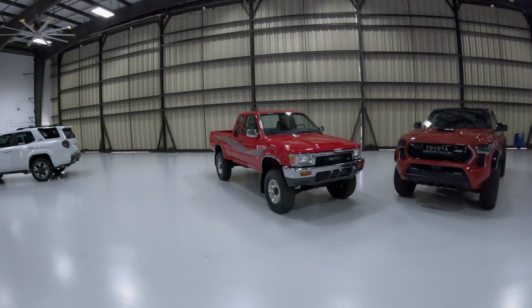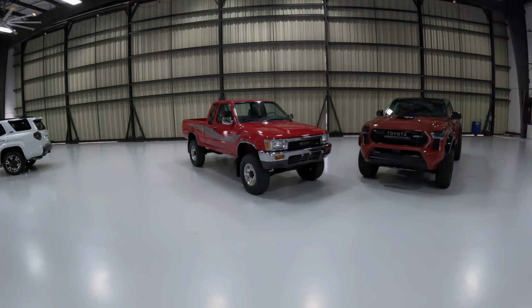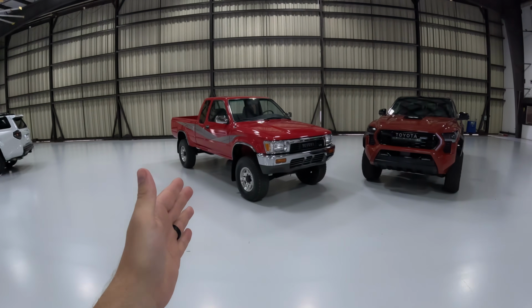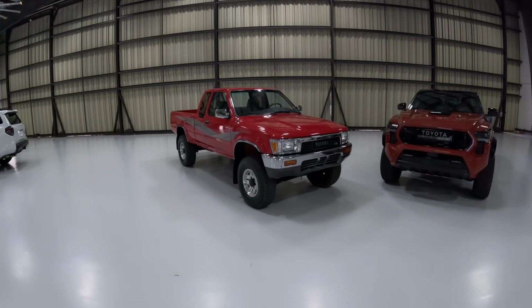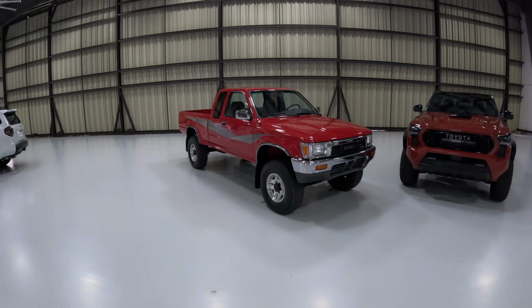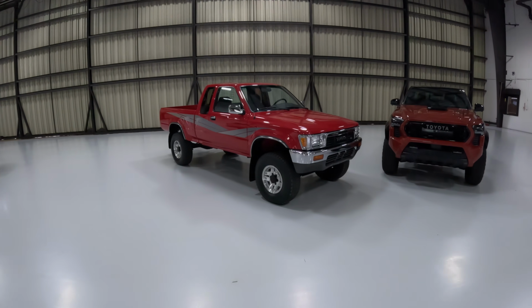Today I'm gonna give you guys a walk around. It's kind of like Days of Future Past going on, but I'm really gonna focus on this 1989 Toyota pickup truck. It's got the V6. You also get it with a 4-cylinder, and with the 5-speed manual. And I cannot wait to talk about this pickup truck.